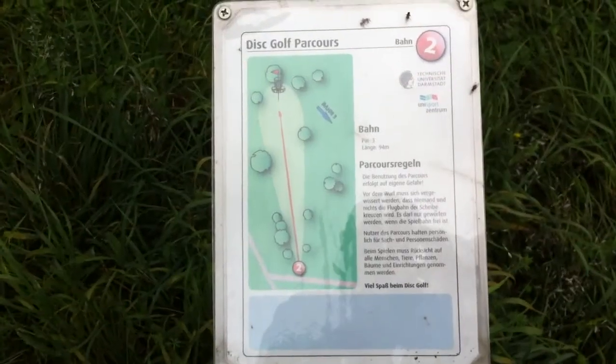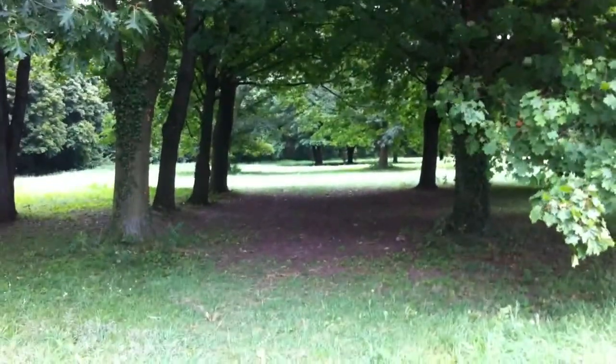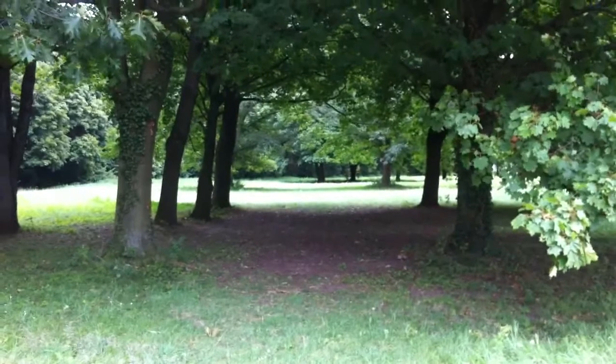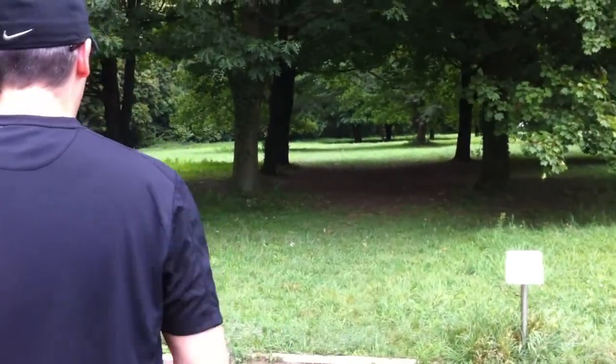So here we are at hole number 2. It's pretty much a straight shot down this little alley of trees. You might see the basket back there. It's about 90 meters, I would say. What do you recommend for me? James here with his first shot.